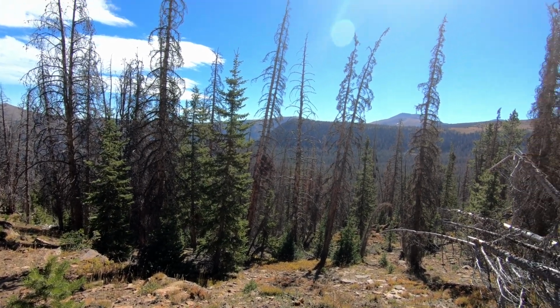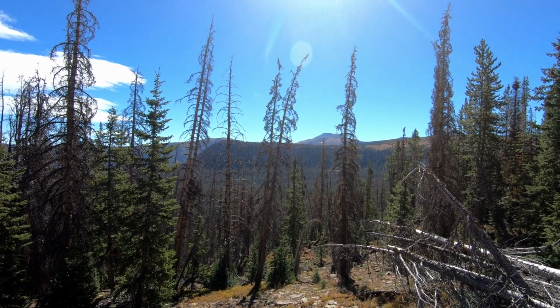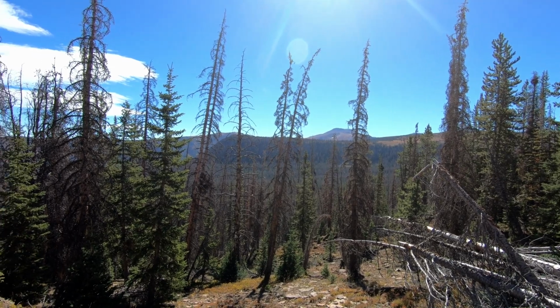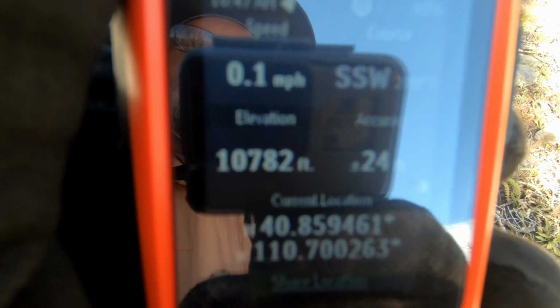I'll have to look on the map, find out what that big peak is over there. All right, I am gonna rest now, so I'll check in a little bit. And there's the elevation on Cataract Basin Pass. Well, I found a nice little place to take a rest here. I walked up the ridge, a couple hundred yards. There's no trail up here, but I wanted to get up where I could see just a little bit.